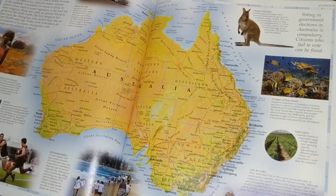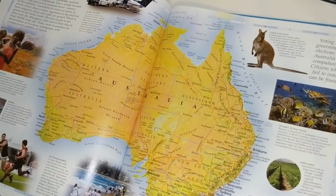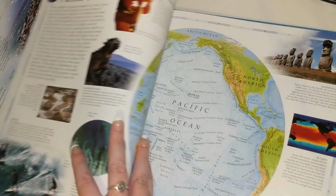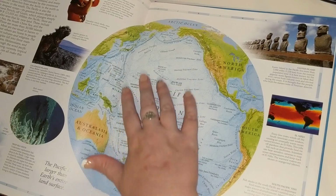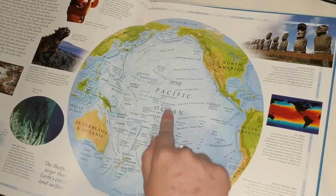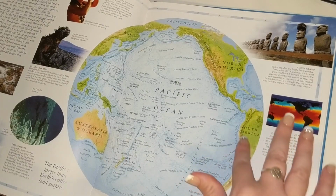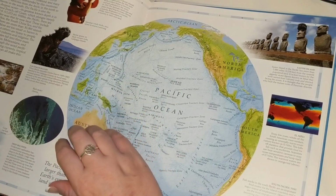Sydney Opera House right here. Can you see? Right there. One of the great man-made wonders of the world. And the Pacific Ocean, the largest ocean, which also has a lot of countries in it. Many, many, many islands around it. The Ring of Fire all along here, where there are volcanoes and earthquakes all the time.